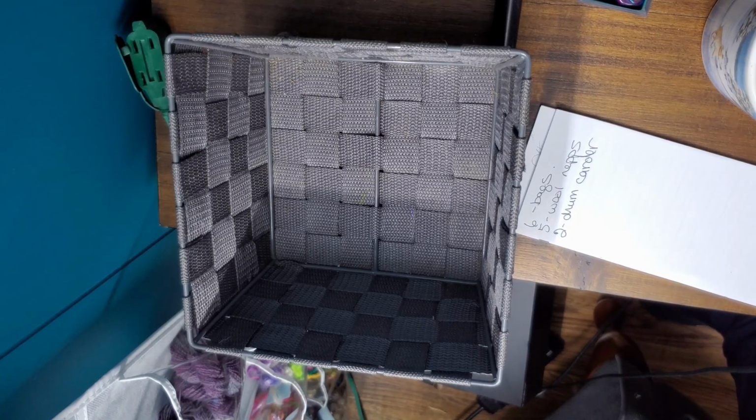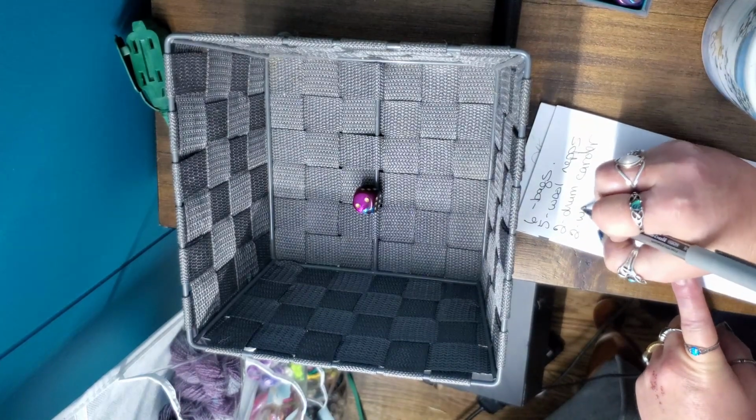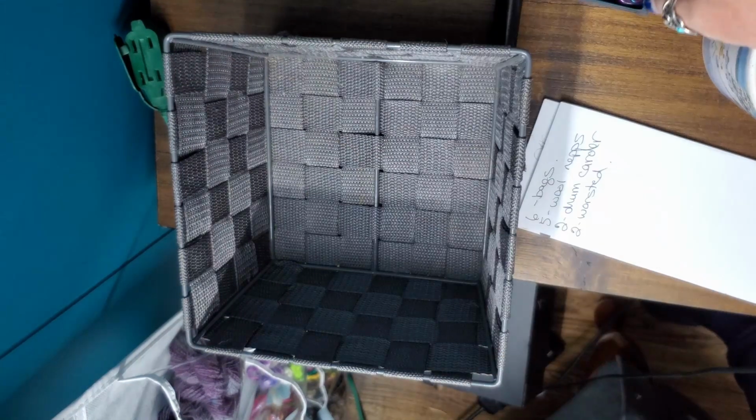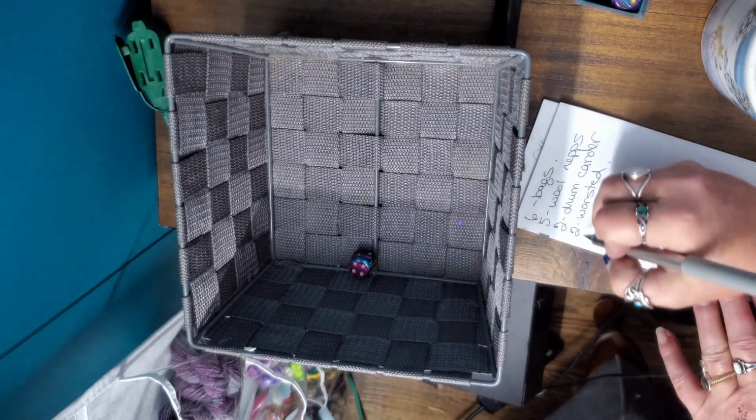Let's roll for spin style. 2, worsted. That's going to be interesting. And finally, let's roll for our finishing style. 4, thread ply.